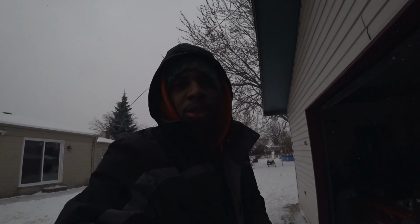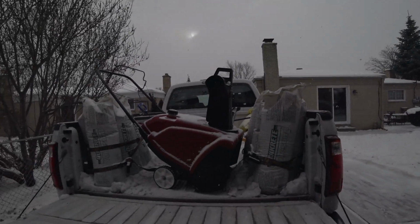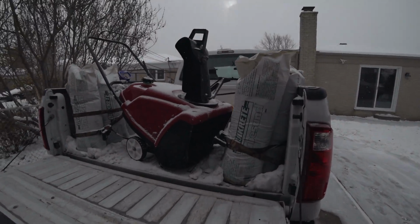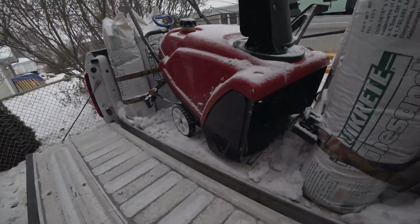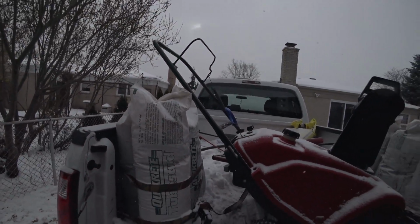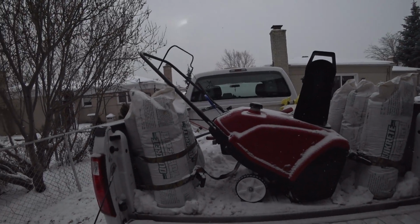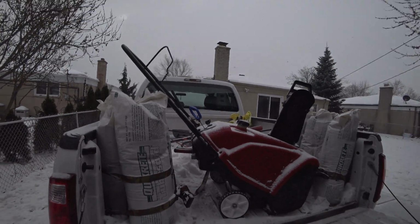The best snowblower for residential and commercial use, in my opinion, is the Toro Power Clear, the 21-inch Toro Power Clear snowblower. This machine has rubber paddles and a plastic scraper, and it's got a little 212cc gasoline engine. It's a single stage snowblower.